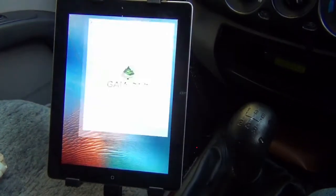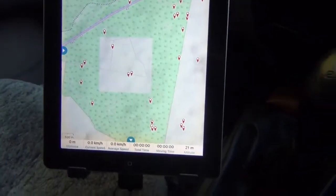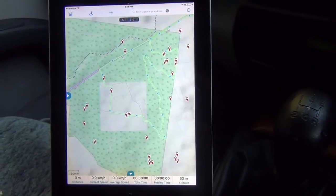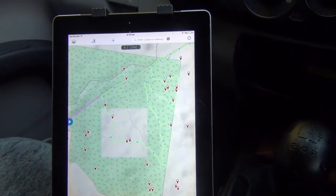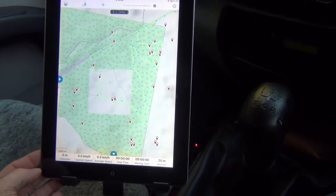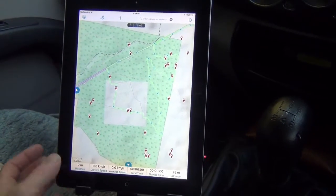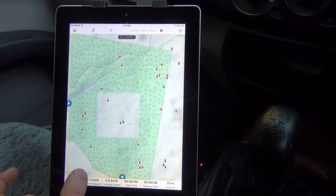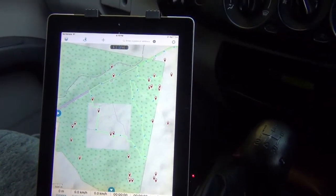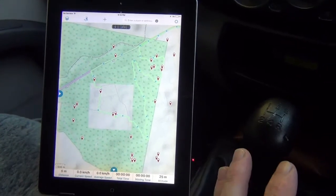So here's the program here. So it's Gaia. This is actually zoomed in on Relic at the moment. The beauty of this is, this is just an old iPad 3, I think. It does have a slot. The important thing with this is that you've got to have any iPad with a slot to take a SIM card. It's got a GPS in it. The ones that are just Wi-Fi only don't have GPS in them. I found this out over many weeks.